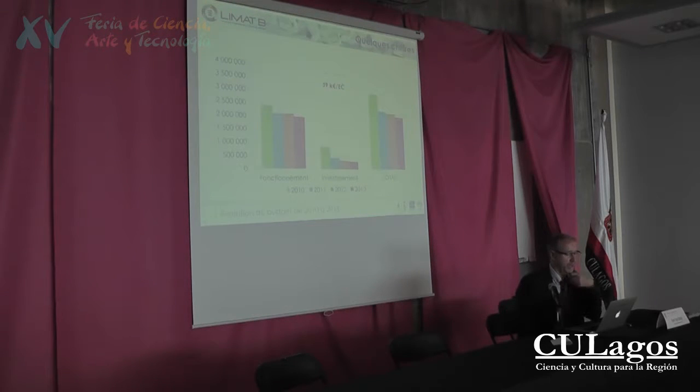So we will see it a little bit after. Even if it decreases a little bit since the crisis in Europe, we have a kind of large resources in the lab. So it means the average gives around 40 kilo euros per researcher.